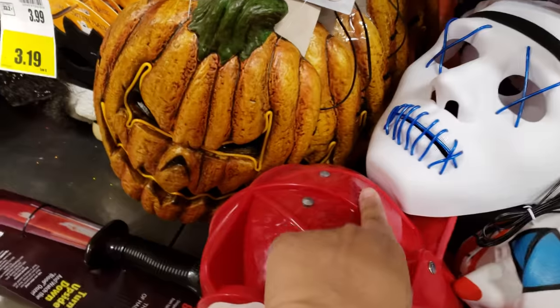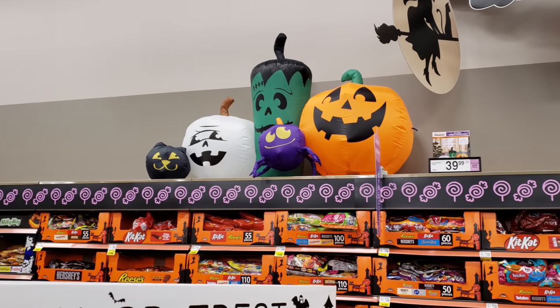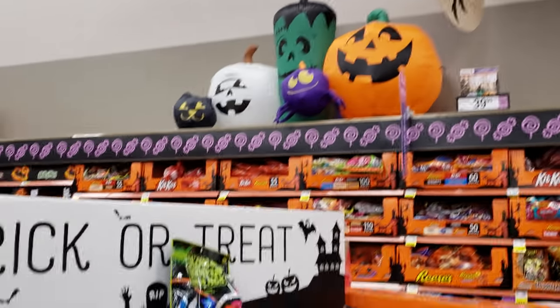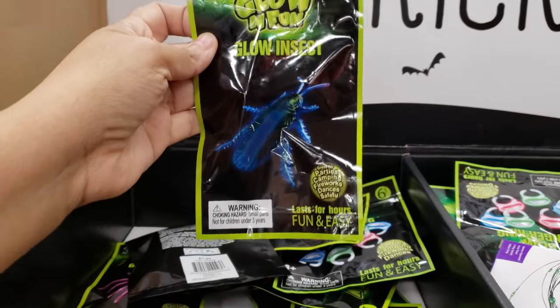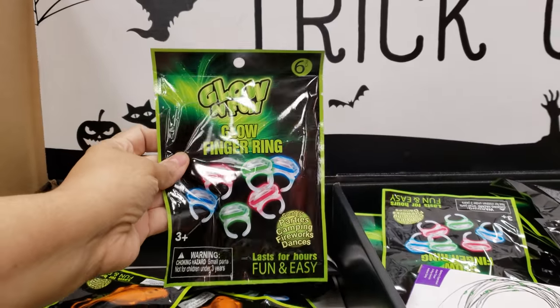And then the light-up pumpkin one, which we've seen at Party City. Look at those pumpkin blow-ups. It got, like, Frankenstein and a spider. Those are cute. All these are going to be $1. Glow sticks. Ooh, look. Glowing bug. Oh, that's funny. Glowing rings.